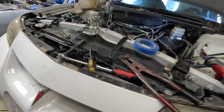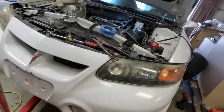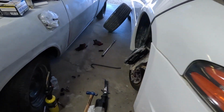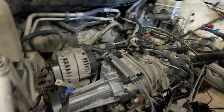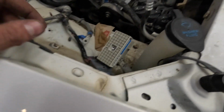That's bending like crazy. Hopefully that doesn't break. All right. What is still... We're basically free. We are like free. There's only a few things still holding us back. Oh my gosh, I think that's it.